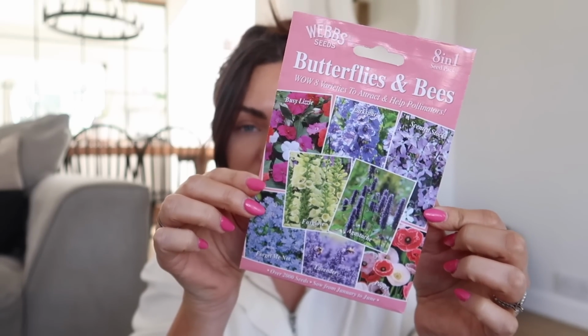And I can't wait to pop these in the garden. Well, actually I need to sow them first, don't I? Is that the term? I really hope that some of these actually do flower. I feel like that would be so cool. So I'm really excited for the foxgloves. I've always wanted foxgloves in our garden.